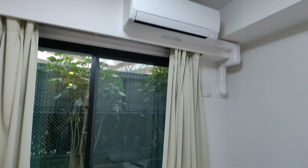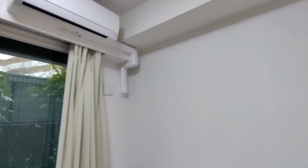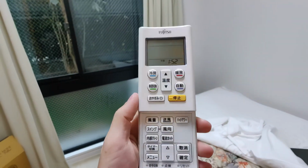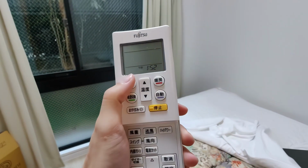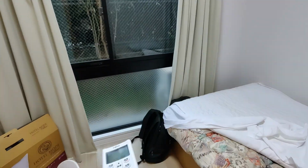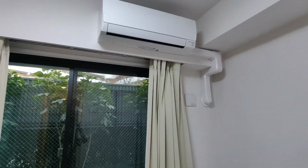Yeah. So there is an aircon. It works both as a heater and a cooler. It's the remote for it. But yeah, this is to cool the room. This is to heat the room. But I use this, which is just basically a fan, since it's already cold enough in Japan right now. So yeah, it does both heating and cooling, which is pretty cool.